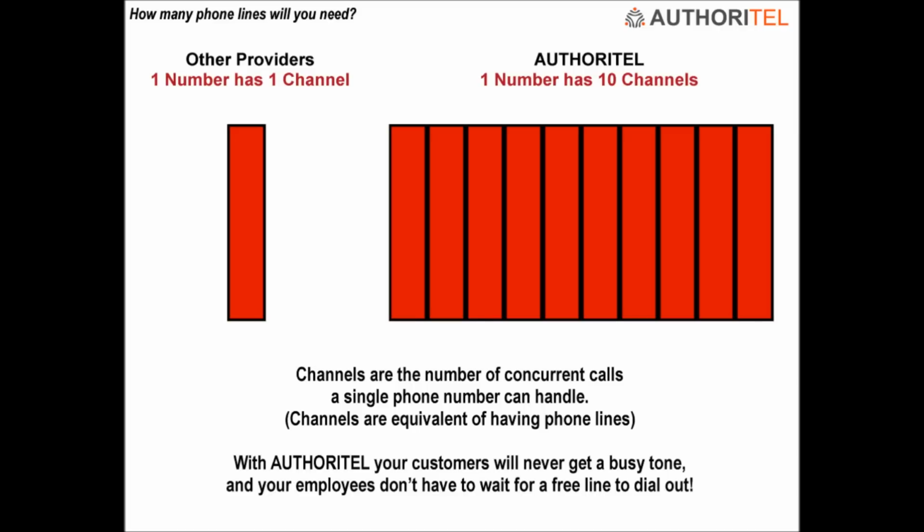Authoritel's 10 channels have the same function as having 10 phone lines in a hunt group. They allow your office to make and receive up to 10 concurrent calls using a single phone number. This way your customers will never get a busy signal and your employees will never have to take turns making phone calls. The 10 channels are shared within your office.